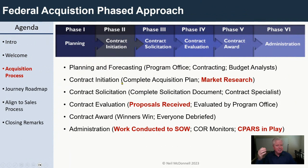Sometimes you hear about sending statements of objectives, white papers, and I'll talk more about it. This is where it really can be influential. And then contract initiation is also where the contracting office starts doing market research, whether they do RFIs to engage industry to talk about the requirements, or whether they do sources sought to see if there are vendors, suppliers out there who can or are willing to respond to this opportunity as it gets ready to come out. This is where you really want to be doing most of your capture and influence.